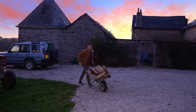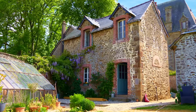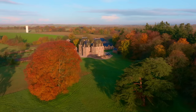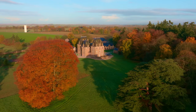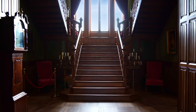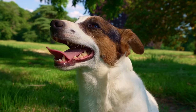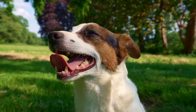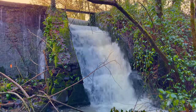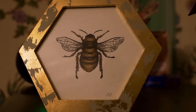We do everything ourselves, from restoring the gardener's cottage, maintaining the huge forest and estate, to restoring the grand interiors back to the way they were over 100 years ago. A lot has changed, but we've barely scratched the surface. And our journey here has only just begun.